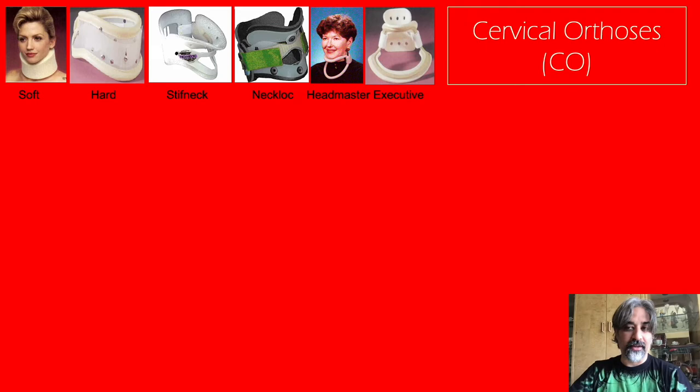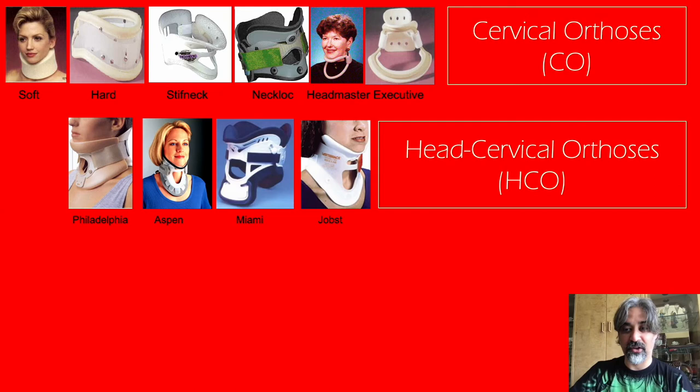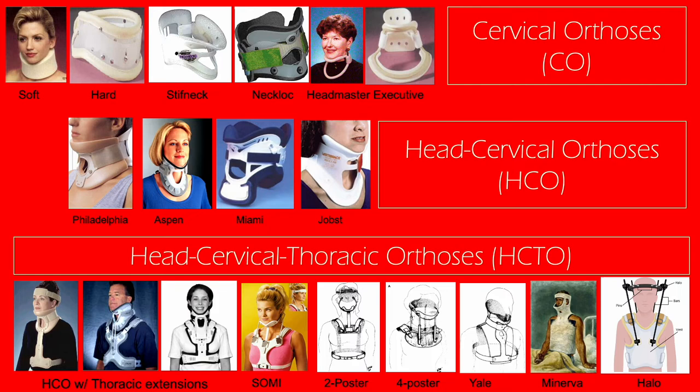For example, cervical orthoses can be used to warm the neck, support it, or totally immobilize it during transportation after a sports injury. Head cervical orthoses will offer even more support, and you will be seeing a lot of patients with these on your SCI rotations. Extending it down to the trunk will offer the most support, and you will learn how to manage issues associated with the halo orthosis on the right.